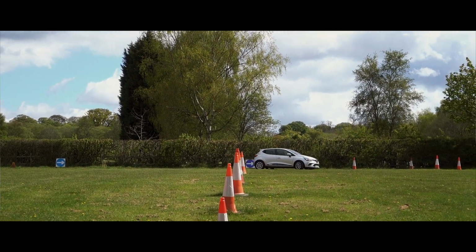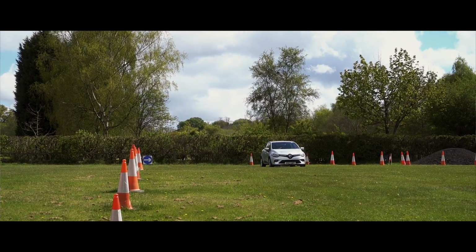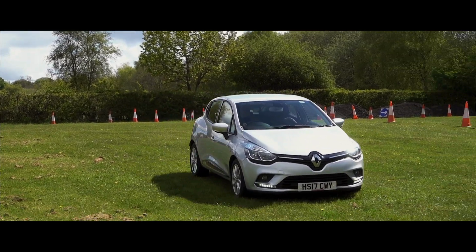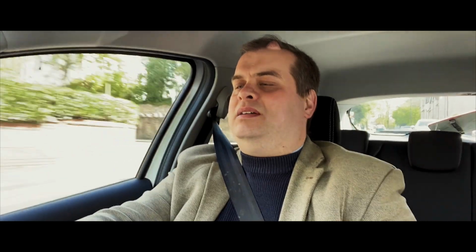When we get onto the more open roads later, we'll put this 0 to 60 claim to a test. It's a little bit on the sluggish side, and you can tell the engine's just an older type of engine, and it makes a different sound from these downsized 900cc and 1.2 turbocharged engines. Mind you, it's still relatively economical, probably 50 miles per gallon or something like that. But I can't help thinking with this particular engine that it belongs really in the Mark 1 Megane and not in the 2017 Clio.